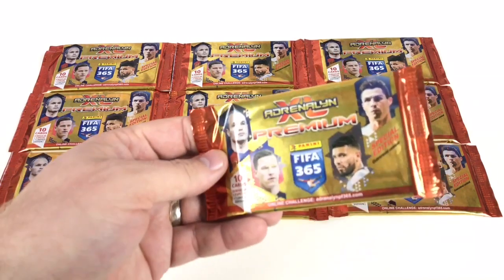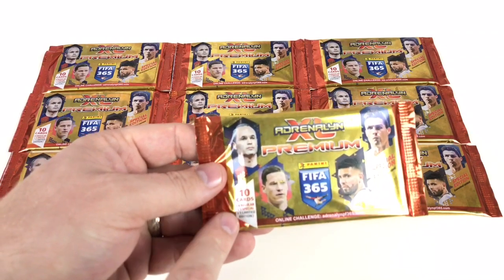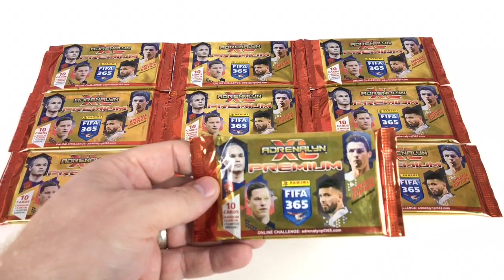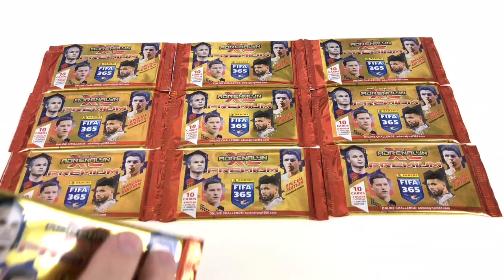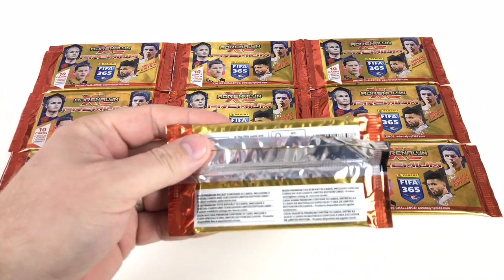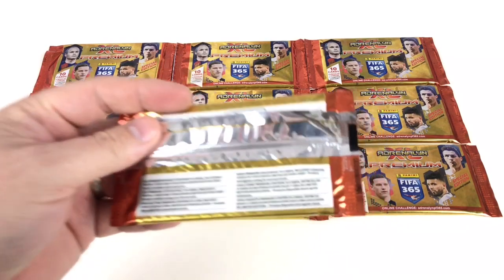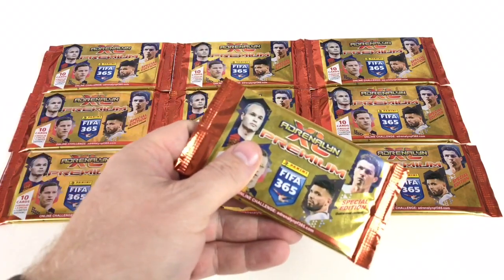So, special edition package with guaranteed content, it states. Now, there's 10 cards. You get 6 regular, 3 special, and 1 limited edition. You're guaranteed a limited edition. I think there's about 10 or 12 limited editions to collect from these packs. Each premium packet contains 10 cards, including 3 special cards and 1 exclusive limited edition. And these are only available while stock lasts. They only come out for a limited period of time.